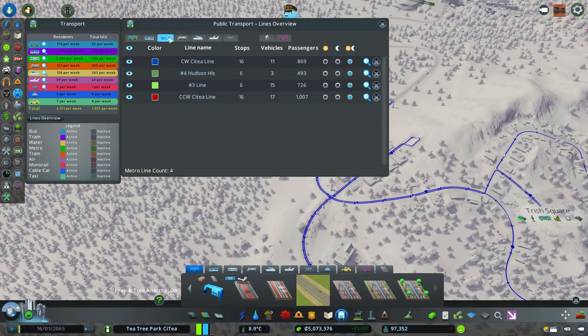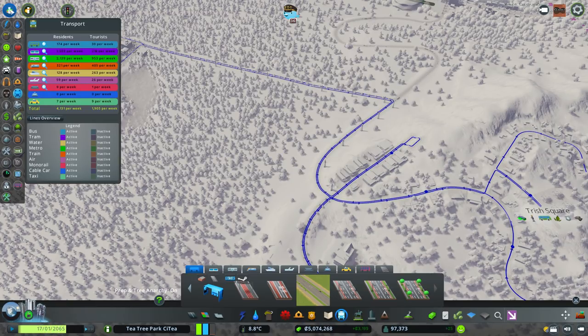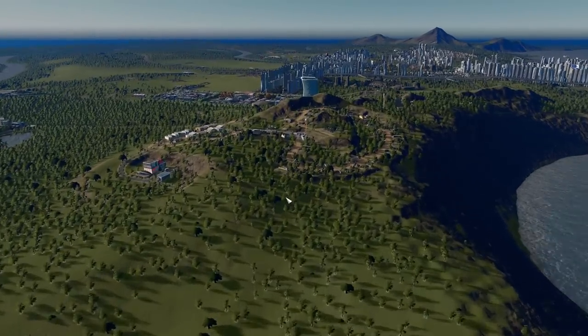Oh, man, look at that. 1,007 people on that metro line. This train line 5 is doing nothing. Blood Dragon Park, Shuttle Park. Yeah. What is that? Ferry. Blimp's not doing too much. Yeah, okay. We could also add blimps to get up here as well, couldn't we? Maybe we'll do that another time.